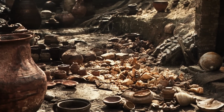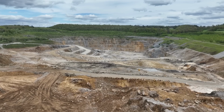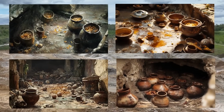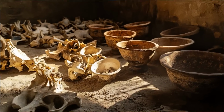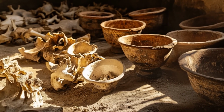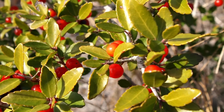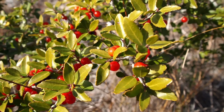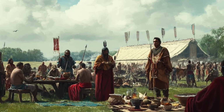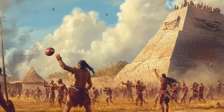After the parties ended, Cahokians cleaned up by tossing leftovers into pits. Archaeologists have uncovered these waste pits, and they were filled with food remains and pottery. One pit alone contained the remains of 2,000 deer, and that's from a single event. They also found traces of yaupon holly, a caffeinated plant that was traded from hundreds of miles away. This just shows how much effort and thought Cahokians put in their celebrations. Would you like to live in a city like this?